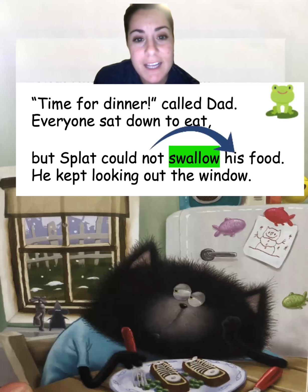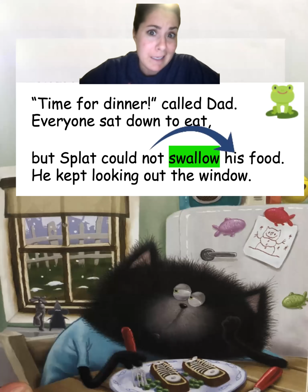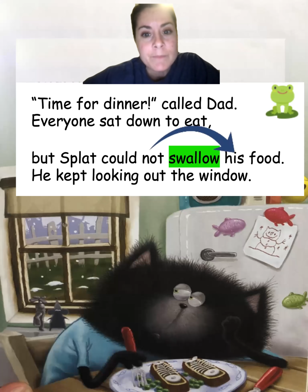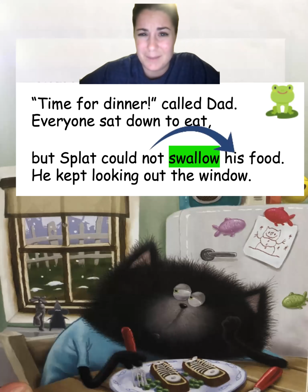Time for dinner, called Dad. Everyone sat down to eat, but Splat could not. Okay, this is a long, tough word here. Splat could not, look at the picture. Stop. I'm looking at Lips the fish. Swim? That doesn't make sense. Stretch it out. Okay, chunky monkey, there's the word all in there. Swall.